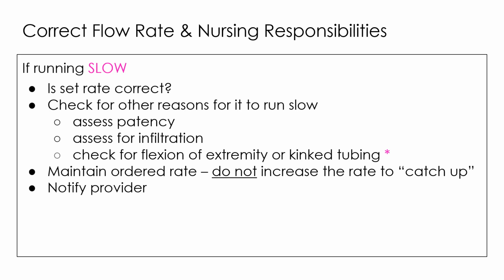Correct flow rate and nursing responsibilities. If running slow, is set rate correct? Check for other reasons for it to run slow. Assess for the patency. When flushing, flush gently with normal saline. Never force a flush. Assess for infiltration. Check for flexion of extremities or kinked tubing. Make sure you maintain your ordered rate. Never increase the rate to quote-unquote catch up.